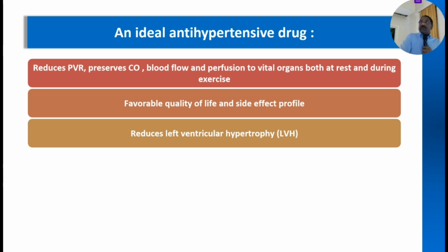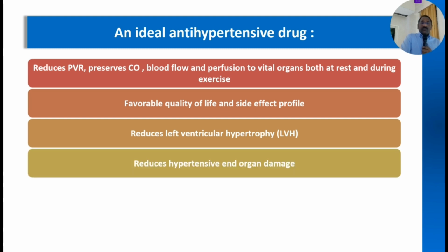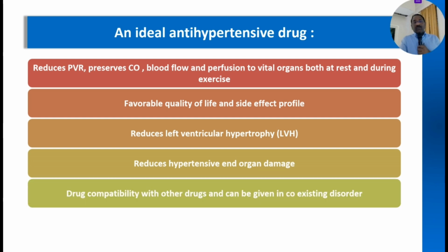It reduces left ventricular hypertrophy. It's very, very important, because if you see the ECG, a very common finding in chronic hypertension is left ventricular hypertrophy. And left ventricular hypertrophy is an independent risk factor for myocardial infarction and an independent risk factor for cardiac failure, heart failure also. It reduces hypertensive end organ damage. So it should reduce retinopathy, proteinuria, CKD, cerebrovascular diseases, and peripheral vascular disease. These are all the end organ damages. So every antihypertensive drug should reduce all these things.